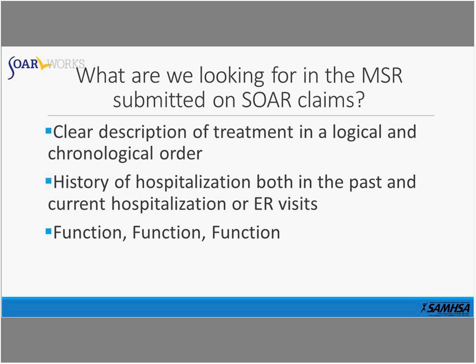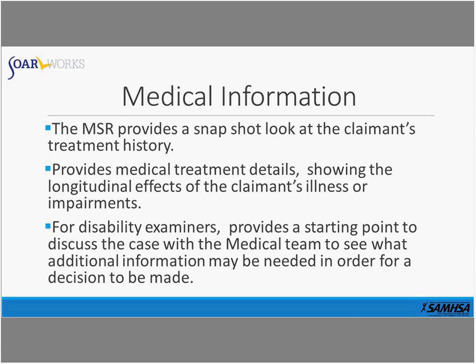We talk to the claimant here at our office in Alabama. We probably talk to the claimant a lot more than some disability offices throughout the nation, but we don't ever get to actually see a claimant. And so what you provide to us as far as function goes really gives us an insight into what the claimant can and can't do, and it is imperative that we get that information in order to make a decision. And so when we're looking at the medical information that is provided in the MSR, we're really looking at a snapshot of the claimant's treatment history.